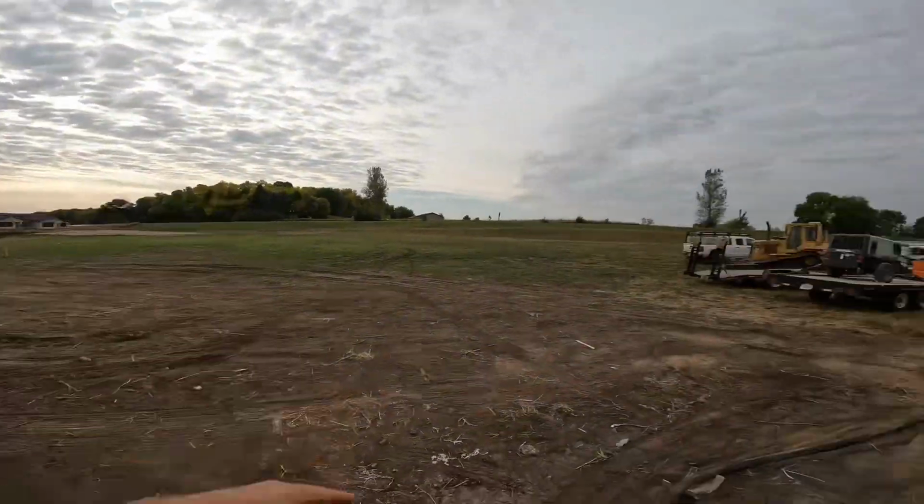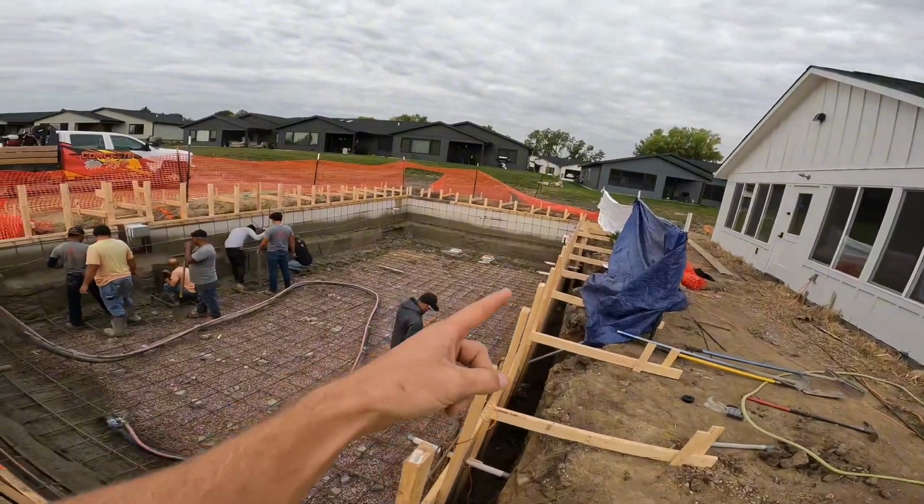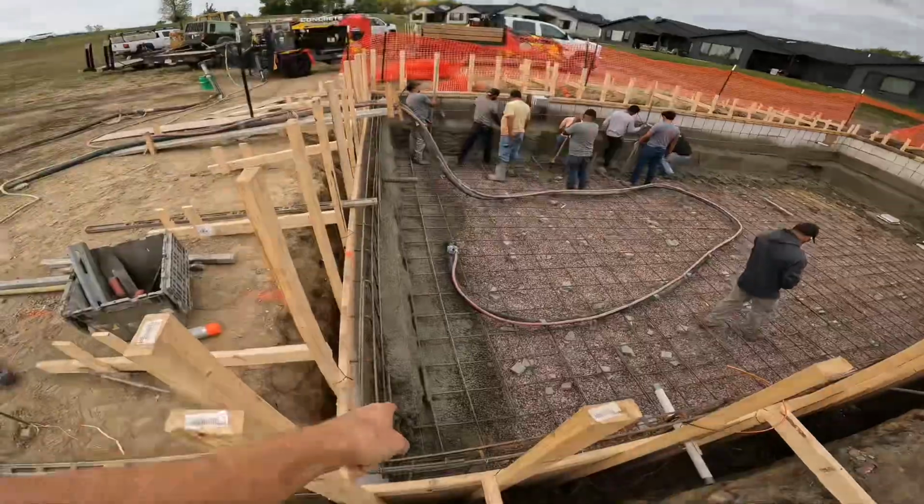Truck one. Done. Got all the way from that corner all the way to here.